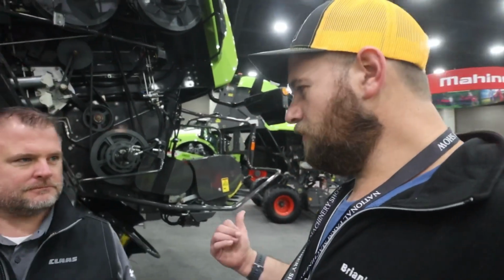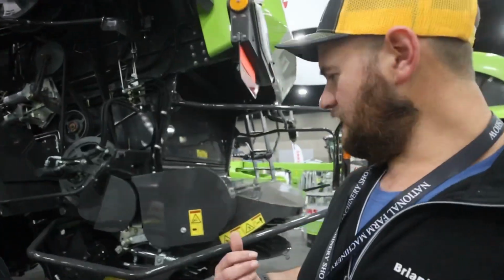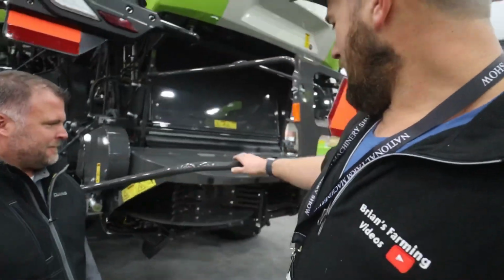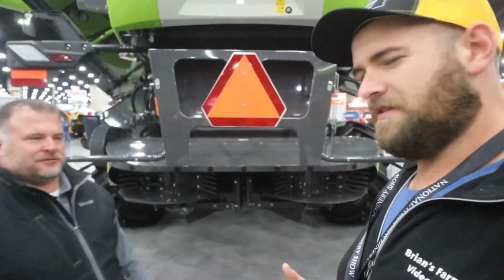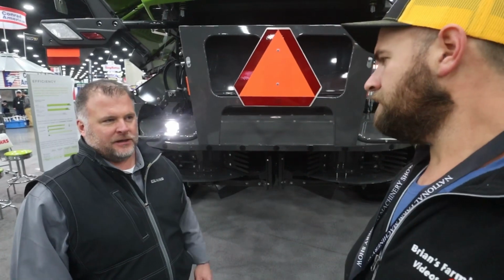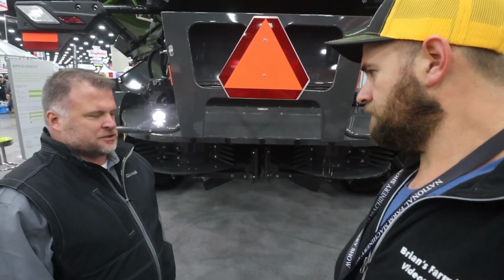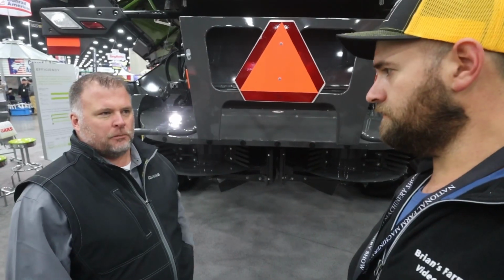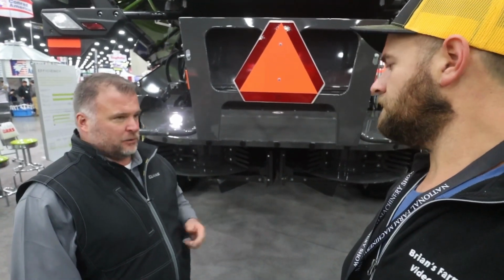Okay, yeah. Also on the chopper, this looks a little bit different than the Turbo Chop or the MAV chopper like we have. You were saying this one kind of pulsates the material out of the back of it? Yeah, this is the new Pro Chop. Now the Pro Chop's been out for a while in small grains only. We've now re-engineered it to make it more robust and perform in corn and soybeans, Midwest crops.